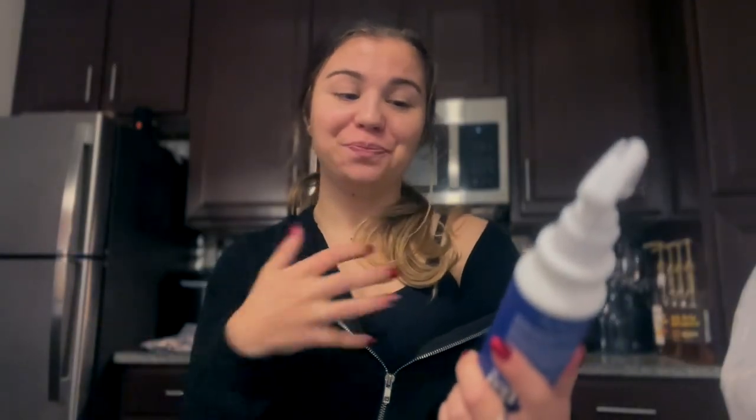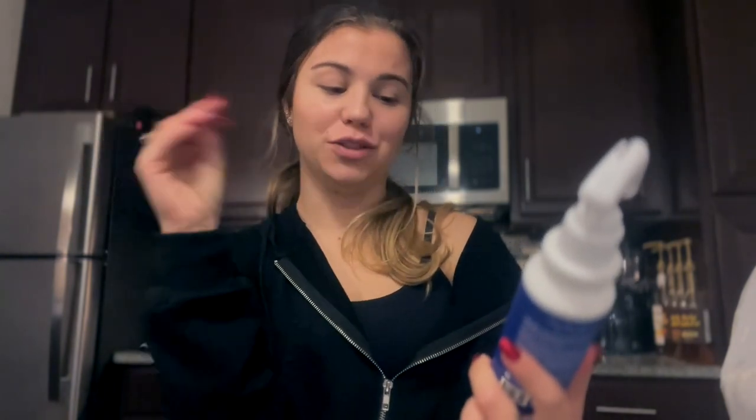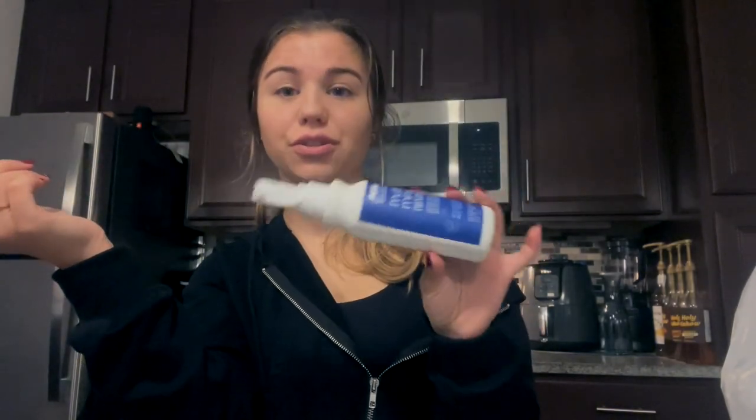So this is like an all-in-one leave-in conditioner, heat protectant, tames frizz, softens split ends, reduces damage, helps detangle. So it was like all in one. And it wasn't that expensive either. It was like $8. And I feel like this is a good amount of product. 6 fluid ounces for $8, I feel like, is a pretty good deal. I just hope it works. So yeah, I'm gonna test that out today.